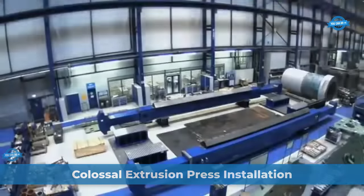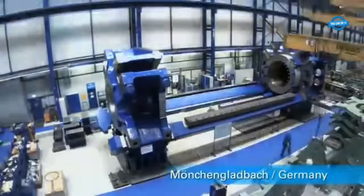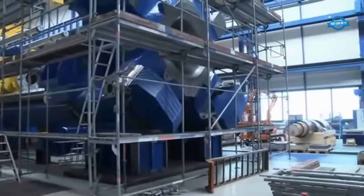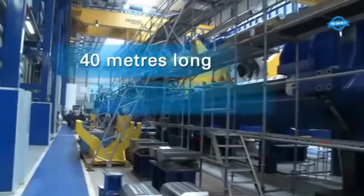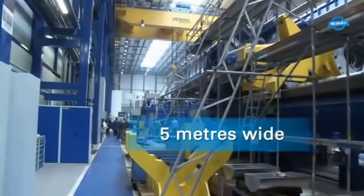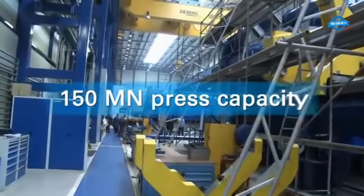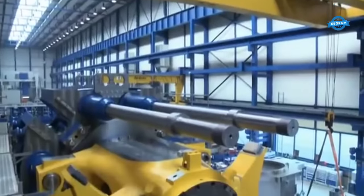The SMS Mir's Colossal 150 MN Extrusion Press is a remarkable engineering feat. With dimensions of 40 meters in length, 12 meters in height, and 5 meters in width, it stands as the largest extrusion press ever built. Its press capacity of 150 MN makes it the most powerful extrusion press in existence, designed and manufactured by SMS Mir.